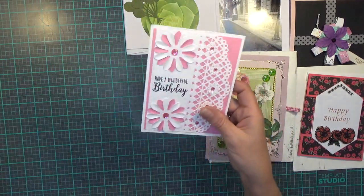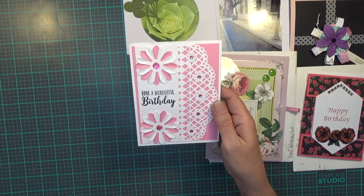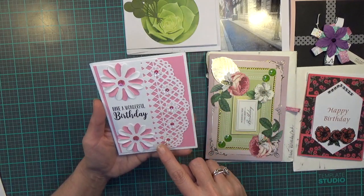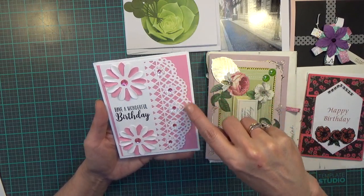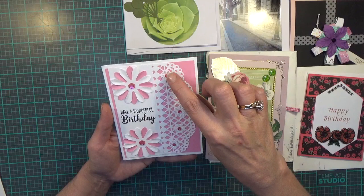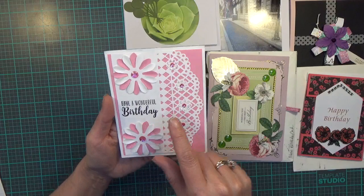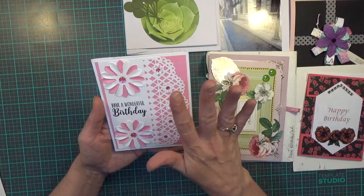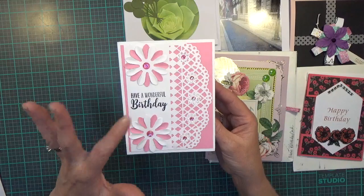And then we have this gorgeous one. This one comes from Miriam Ferris. And look at all of these gorgeous die cuts that she's used. And the little flowers inside this little doily die cut are all popped up and cut out, and she's put the beautiful little pink bling pieces, and it says have a wonderful birthday, and Mom's favorite color is pink. So this is amazing. I love it. That took time. That took a lot of time.